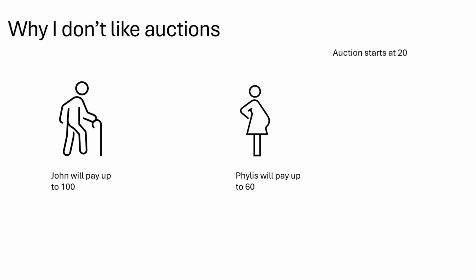I could talk for days about why I don't like auctions, but what I'll do is just rant on for a short period of time to explain myself. And then you can extrapolate from there and come up with your own arguments. And if you have any questions, you can leave them in the comments. The reason I don't like auctions is because of just the maths of it and how people actually act.